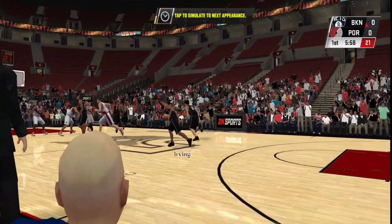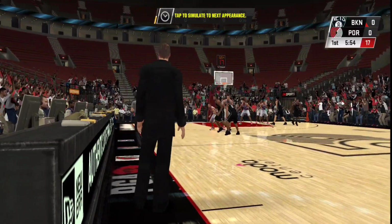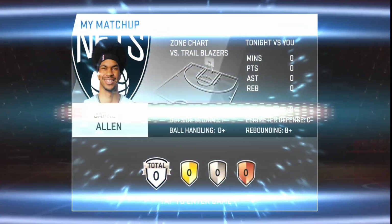So off the tip, it's Brooklyn. Irving with the ball. Outside Jordan. Back to Irving.